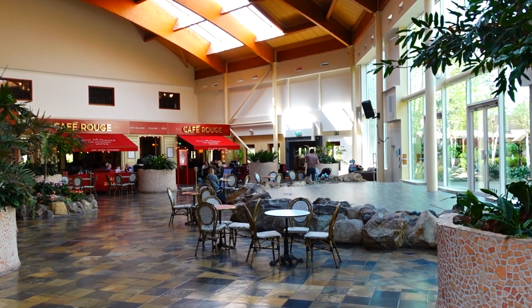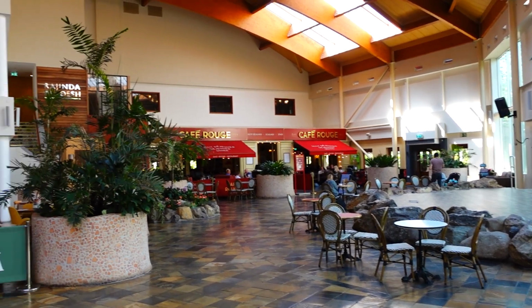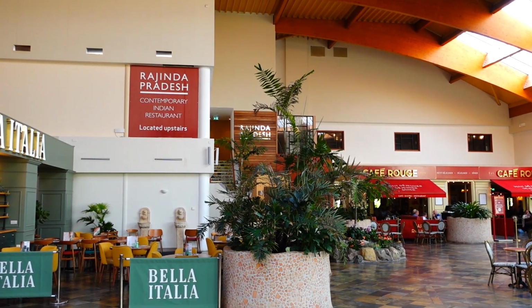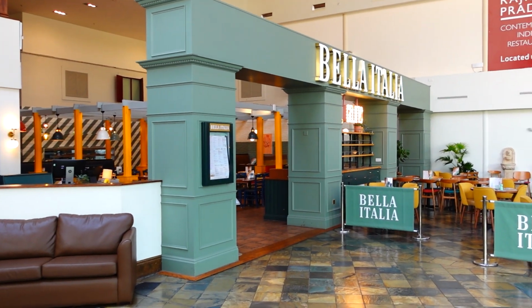So we've just gone into the piazza. So you can see Café Rouge has an indoor area as well with seating. Rajendra Pradesh up there is the Indian restaurant. And then we've got a big Bella Italia here as well.